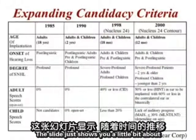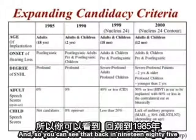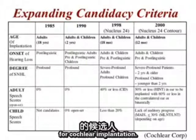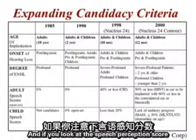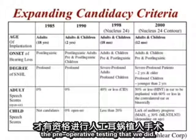This slide just shows you a little bit about the expanding cochlear implant criteria over the course of time. And so you can see that back in 1985, only adults were considered candidates for cochlear implantation. Children were not even considered candidates at that time. And if you look at the speech perception score, patients, adults, were only eligible for implantation if they did not understand anything on the preoperative testing that we did.